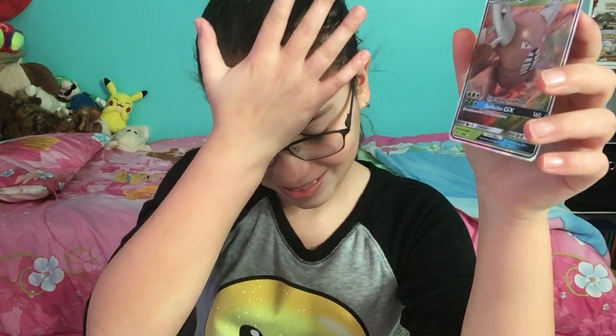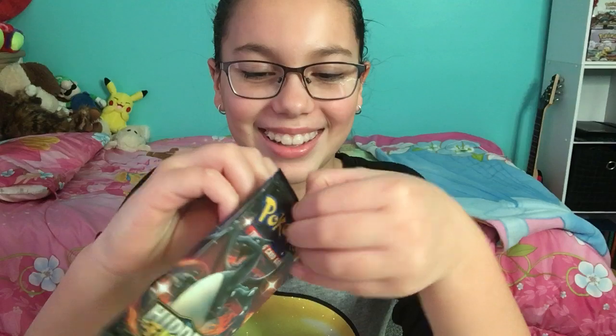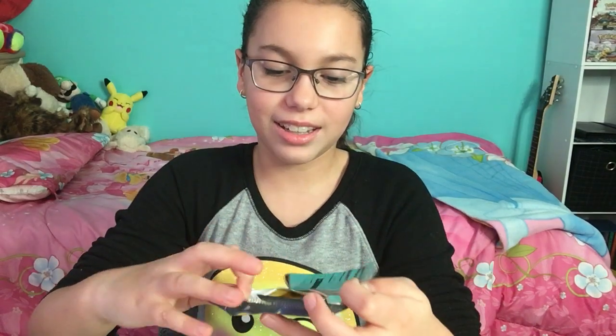Wait, two Jigglypuffs? And the one GX I said I didn't want, we got the Pinsir GX. Ay, ay, ay. Why did... Alright, Charizard, this is the one we want. I'm pretty sure there's also a full art shiny Charizard GX, V-Max, if I'm not mistaken. I don't know, either that's Champion's Path or this set. Don't really remember.